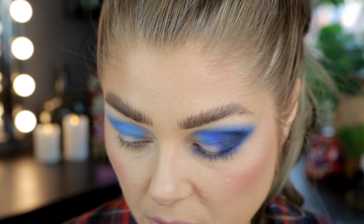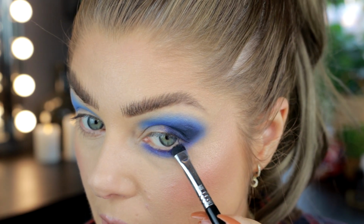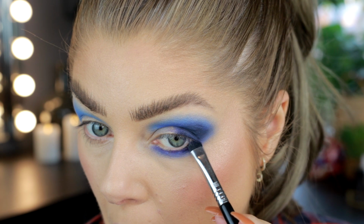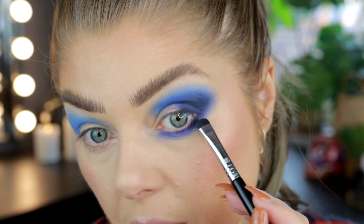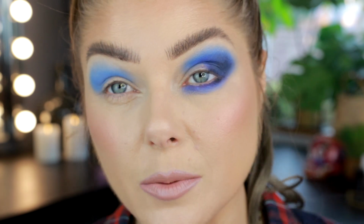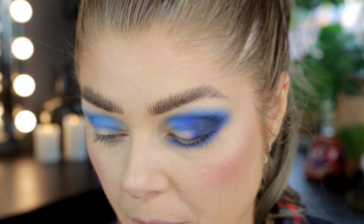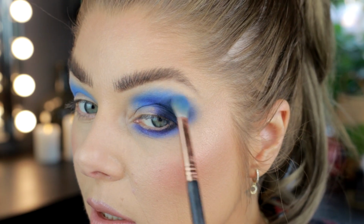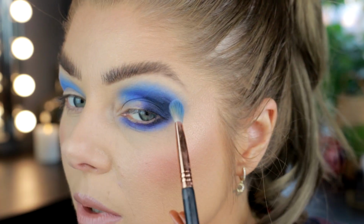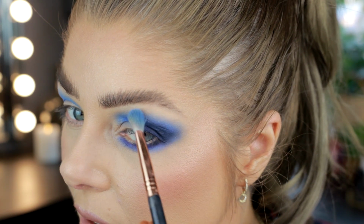I think I'm gonna take a little bit of the, it's called Baker's Dozen. It's that black with some glitter in it, and I'm just putting that closest to the lash line here at the outer part, so it follows the same pattern as we have on top. So this is the smoky crease that we have going on. I think it's looking really nice. At least that's what I'm seeing, maybe I should say.